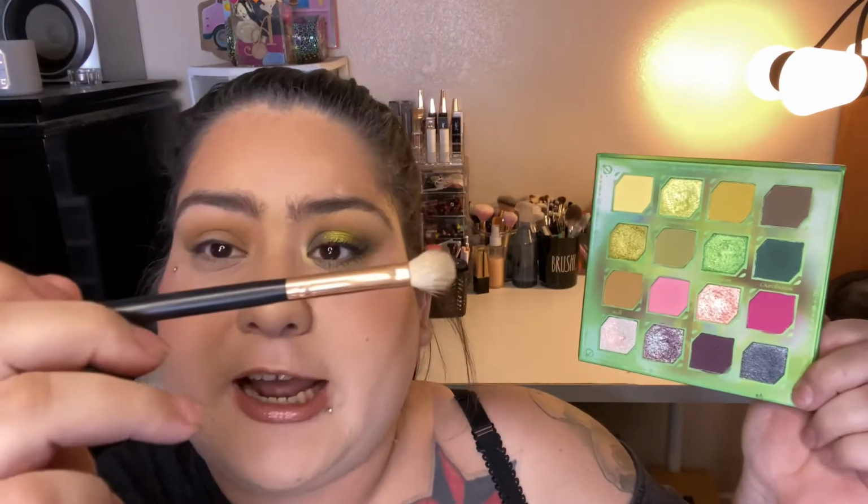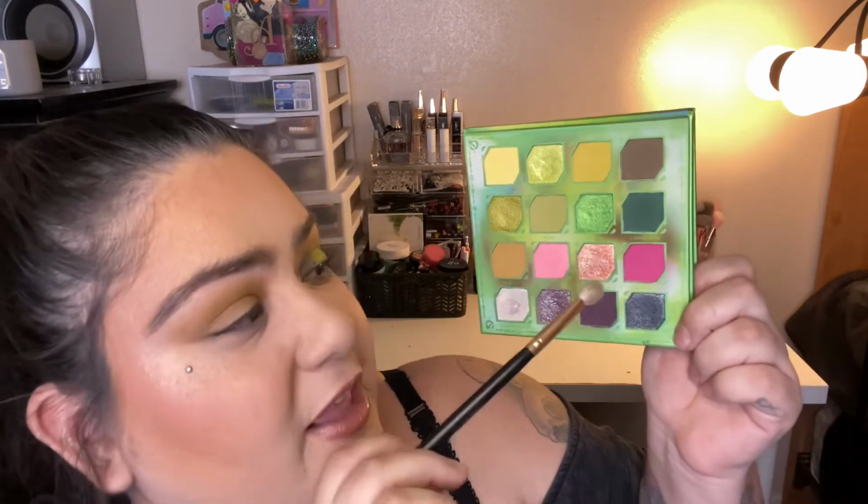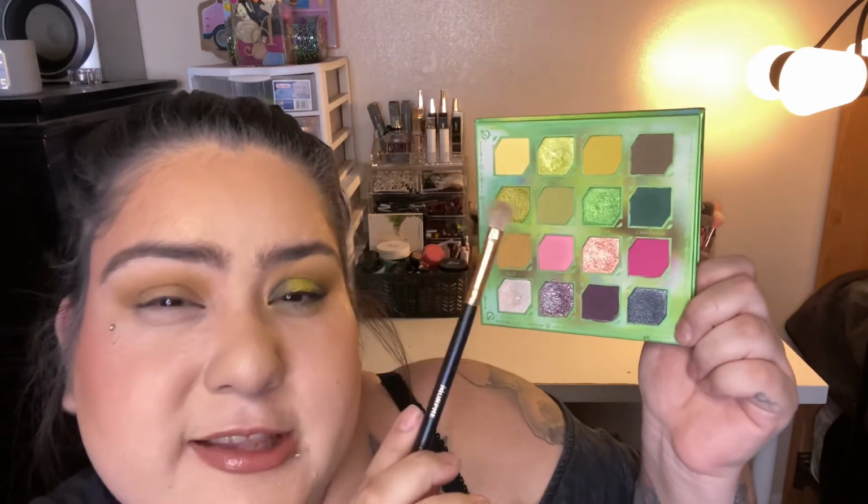Okay, now that I have Wolf blended, what I'm going to do is take this Morphe R39 brush. It just looks like this. I'm going to start off with Dk, and I'm going to place it in the inner and outer corner, blend it just a tiny bit, and then I'm going to take on the same brush Our Burrows, I think that's how you say it, and do the same thing in the inner and outer corner, just a tiny bit.